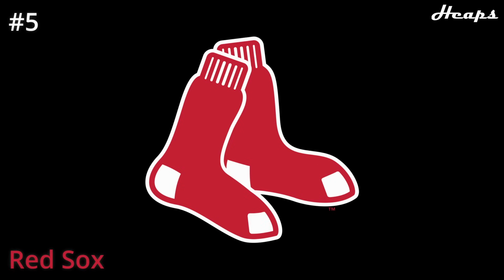With some changes made, there was an inclusion of a baseball background, which didn't really fit in my opinion. I think the standalone socks are the best version that we have seen of this logo, but just the bright red, perfectly representing the team's colors, as well as the simple yet classic design, put this where it is.